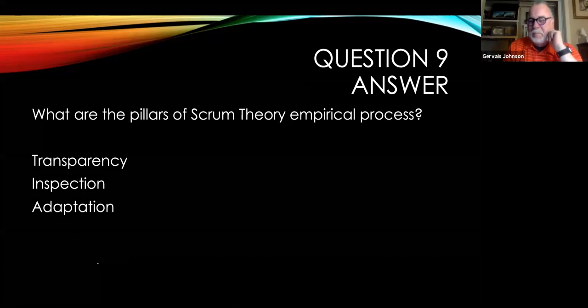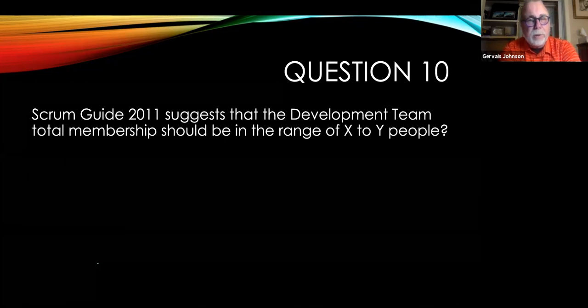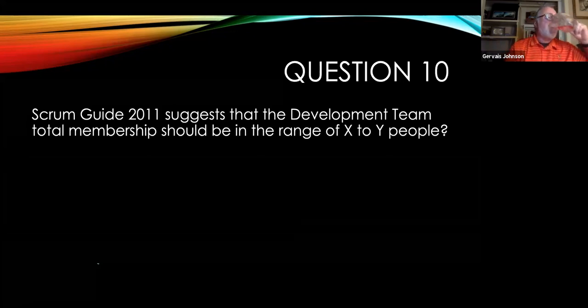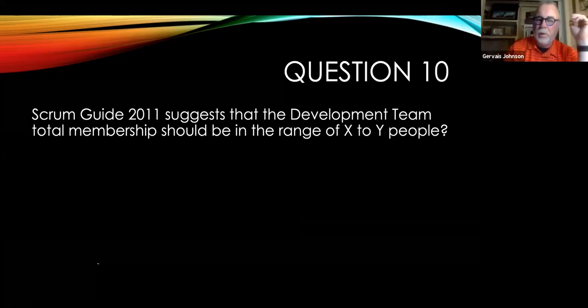Okay. Well, let's see. All right. Scrum Guide 2011 suggests that the development team total membership should be in the range of X minimum to Y, the largest size of team members. What is that range? What's the X and what's the Y? Can we do it in plus or minus? No, it is very specific in the guide. It has a number minimum to a number highest. Did we get a right answer? Yes. Cool. It's 3 to 9.